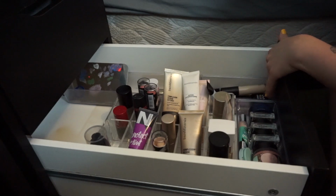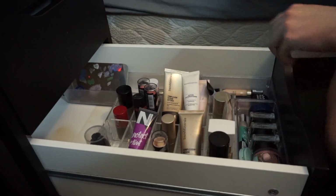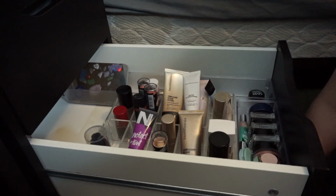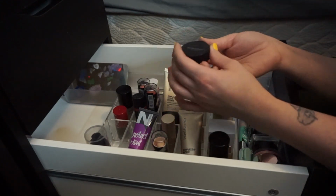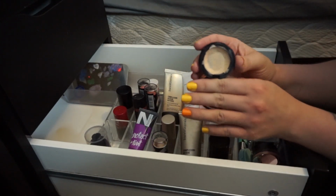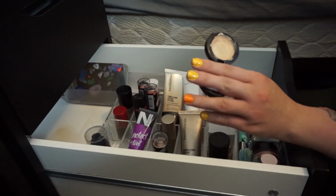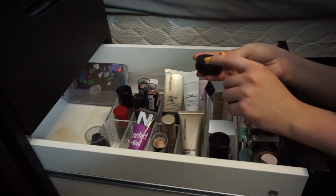And then back here I have all of my concealers, and I have quite a few. Let me pull them out. So first I have the Bare Minerals Correcting Concealer. This is a pot concealer. My shade is Latte 2. I pretty much used it up. There's still a little bit left. Mostly what I use it for nowadays is cut creases.